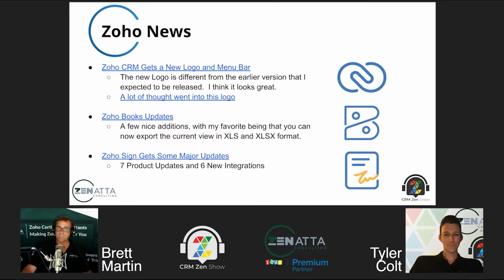Zoho Forms and just a few other stragglers that are out there. I mean, the big question is, will the kindergarten block Zoho logo ever get changed? I don't know. That's what I'm waiting for. We will see. All righty, and then Zoho Books also had some updates, some nice additions here.